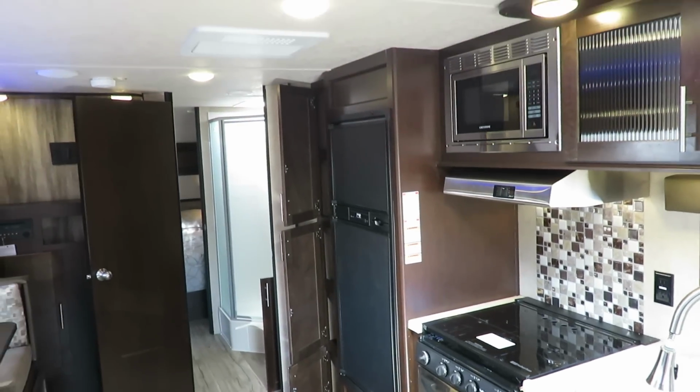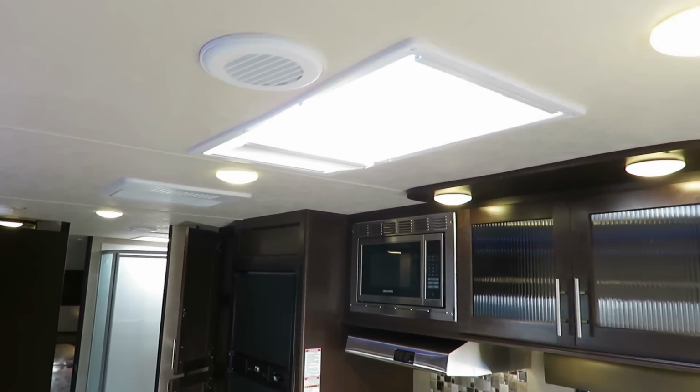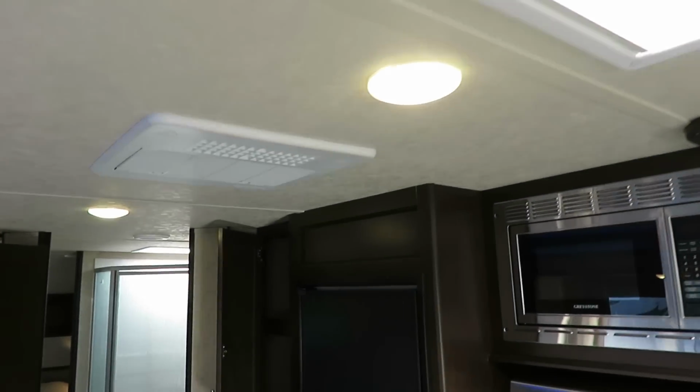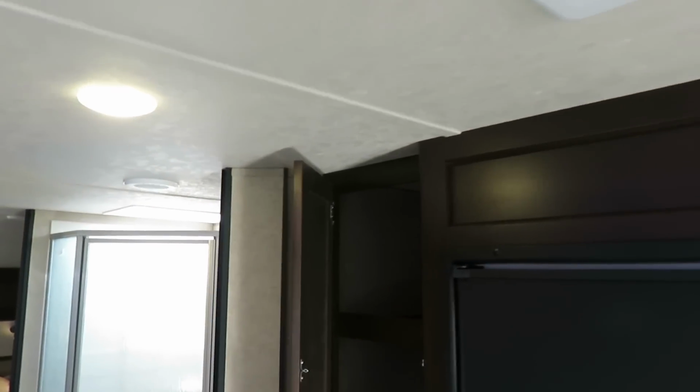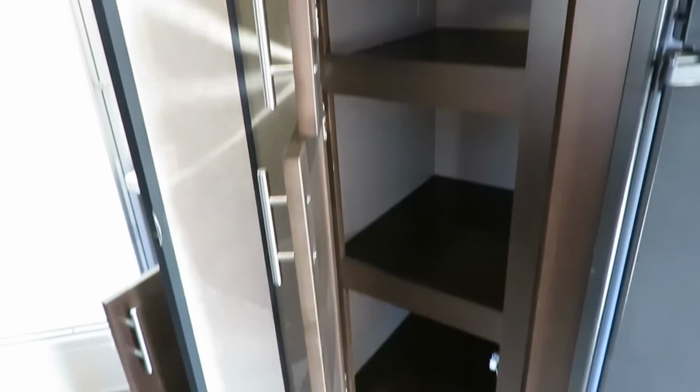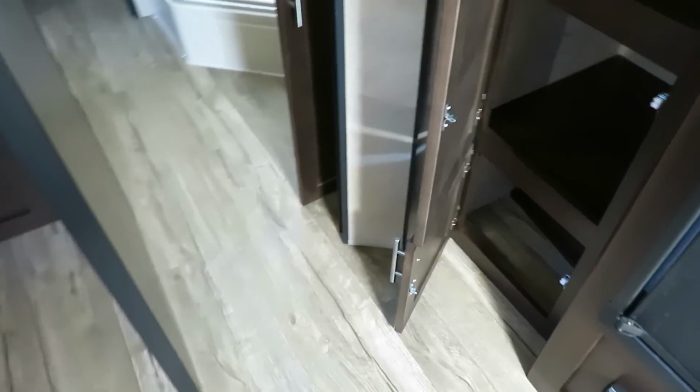That's a nice touch. Skylight up here lets in plenty of extra light, but you see you've got a shade so you're not an ant under a magnifying glass. And rear living rooms typically have garbage kitchen storage, but this one has an actual nice dedicated pantry here that you're really going to enjoy.